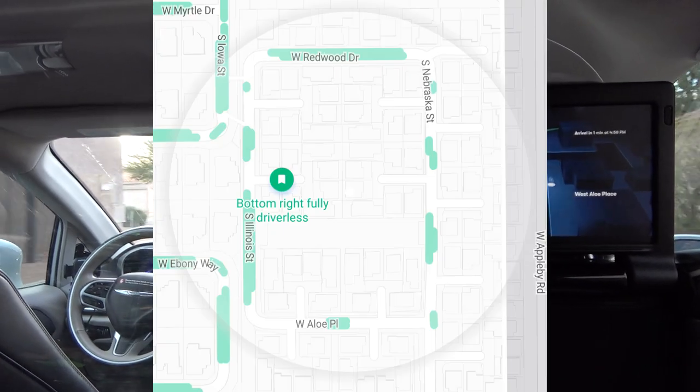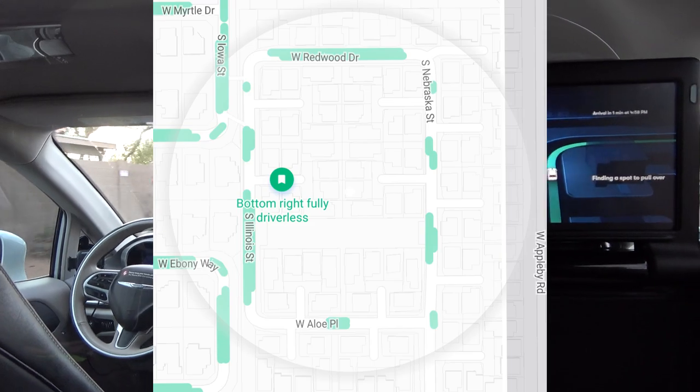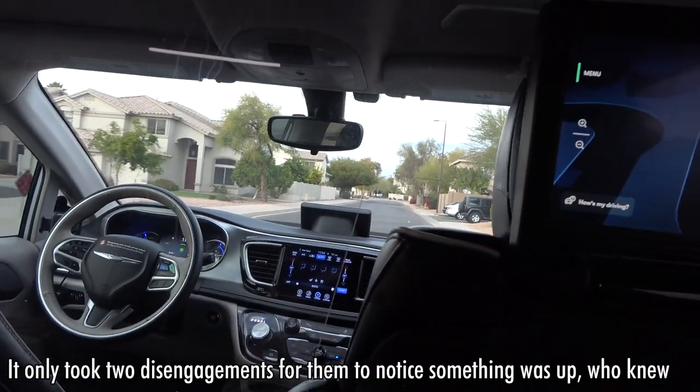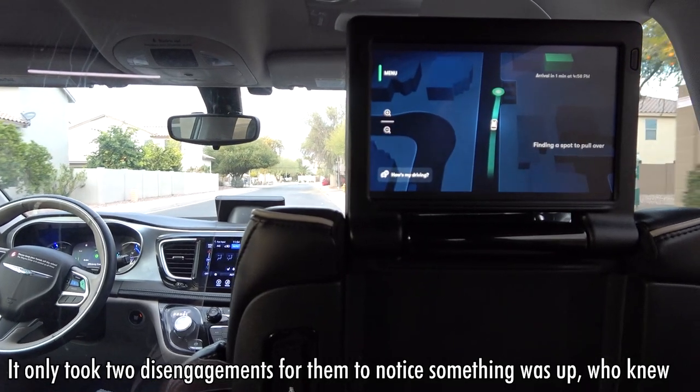So as you can see, Waymo took away all my tricky pickup spots in this neighborhood, which is fun. Oh well. I mean, I get it. Kind of sad though.